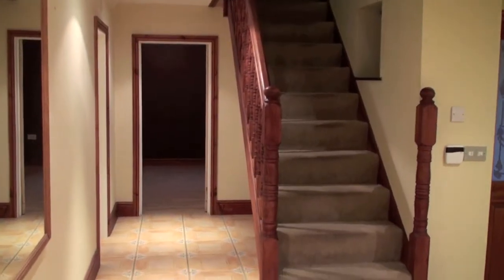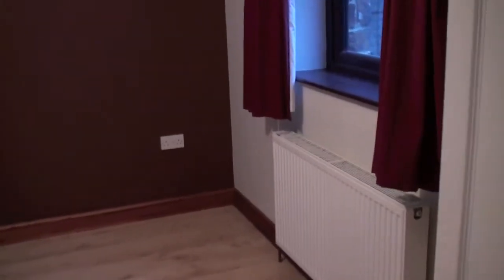Right, further down the hallway, we have the largest of the bedrooms. So this is bedroom three, which has views to the front garden and driveway.